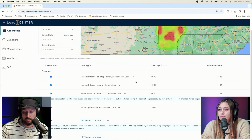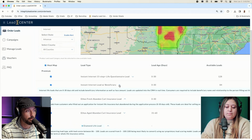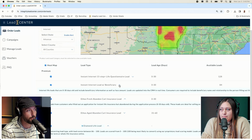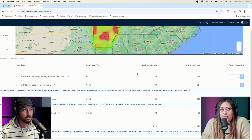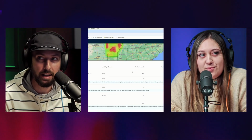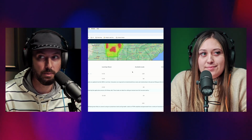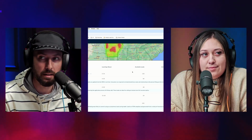Then you have these other lead types. This one is popular: instant internet lead with beneficiary, because it comes with the beneficiary name. And then you have the instant internet lead with the 15-step plus life insurance questionnaire lead, which comes with 15 questions answered on that lead. And it also comes with a timestamp. Yeah, which is huge on leverage when contacting the client. So you could be like, last night at 2:51 a.m., you put in that your beneficiary name, if you got a policy, was your niece Kelly, and I'm calling you to get you information on that. Yeah, you could do that?